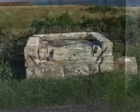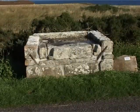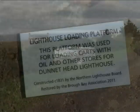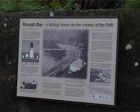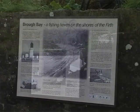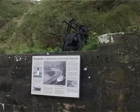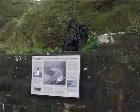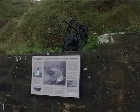Conservation work was also carried out on the loading platform, which was a staging point for taking supplies to the lighthouse by horse and cart. The final touch was pointing with traditional lime mortar. Adding an interpretive panel, then putting the repaired winch in its traditional location where it was used to haul boats up the beach and slipway safe from the sea, gives a focal point for visitors to learn about the traditions and the history of the harbour.